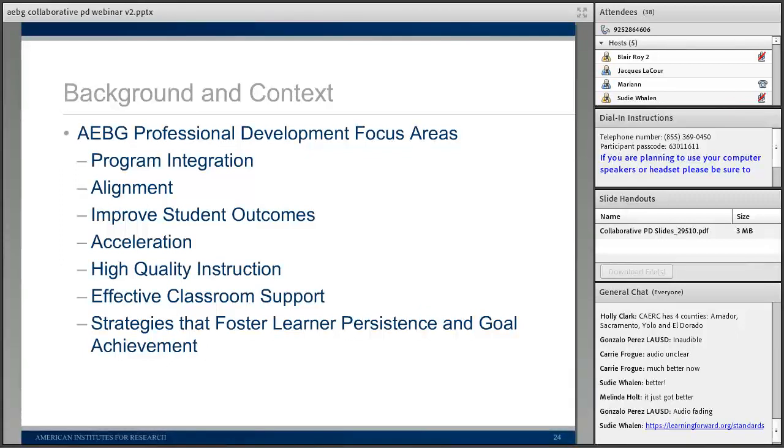And I always like to settle on improving student outcomes as the key focus area, the ultimate focus area. It seems that if there is a clear focus on that, then the other pieces tend to fall into place.